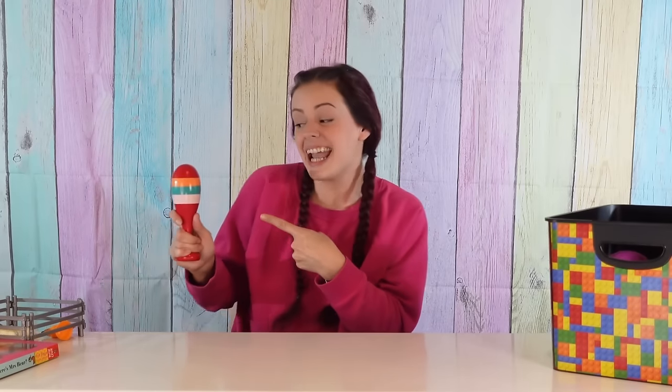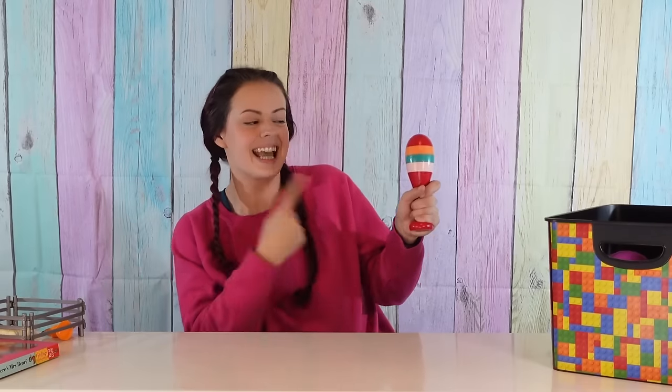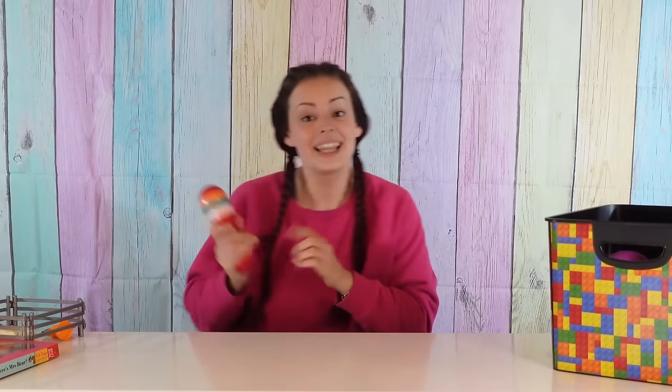This is a shaker. You give it a shake, shake, shake. Can you shake it way down low or in front of your nose? Can you shake it really fast or shake it really slow? This is a shaker. You give it a shake, shake, shake.